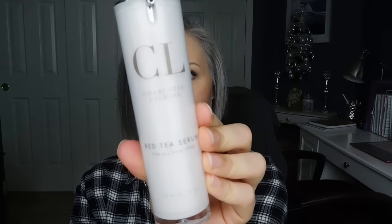So I'm going to go ahead and get started, and I'm going to talk about the Charlotte LaCroix brand. These products were sent to me by Charlotte LaCroix about a month and a half to 2 months ago, and one product I did like from the line was their red tea serum, and I'm still using this. It's basically a hyaluronic acid that has some red tea extract in it. It's a nice hydrating serum. I can use it morning and night, although my preference is to use it at night. It's not that it's any heavier, but it just seems to go well with my nighttime skin routine. So I thought this was really good.